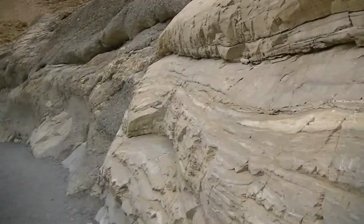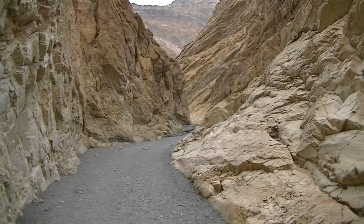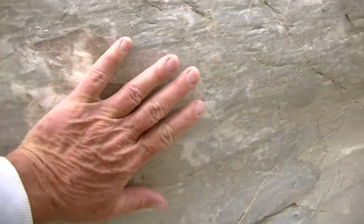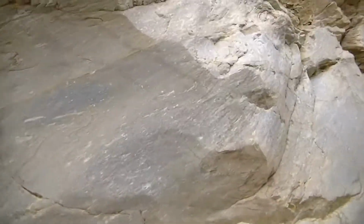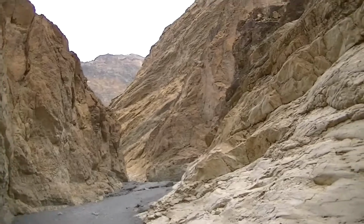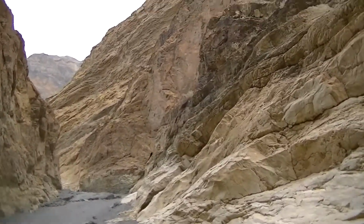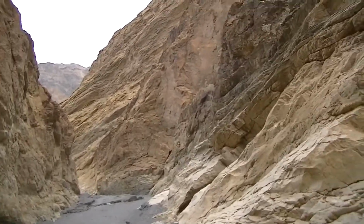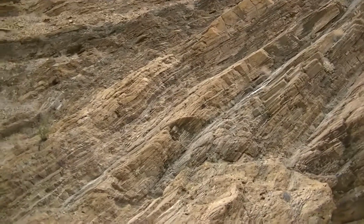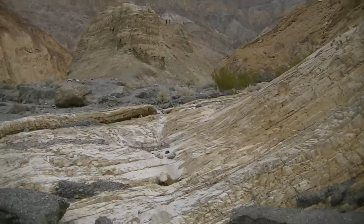It's a holiday, so there's a lot of kids around. Great place for them to play. See how smooth that is? Smooth as a baby's butt. There's two or three families back there. Had a bunch of kids. They all had to run around playing in the rocks, having a great time. Look at this, some rock climbers here.